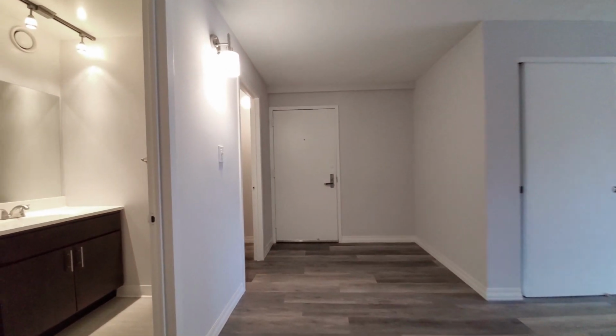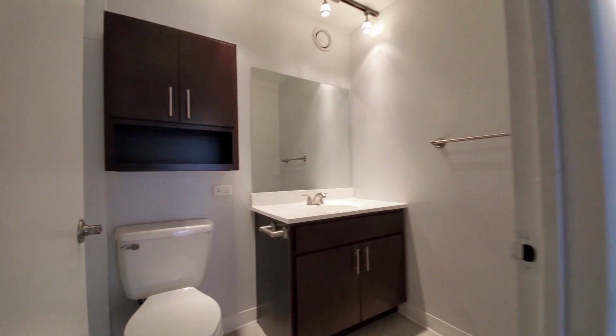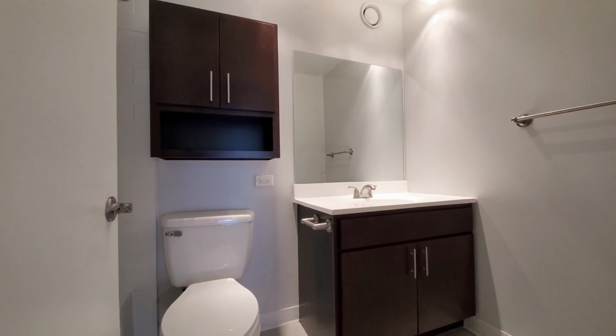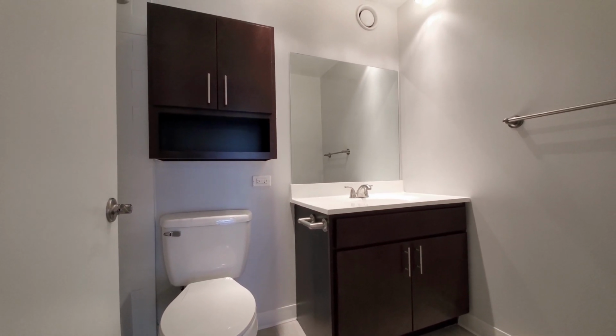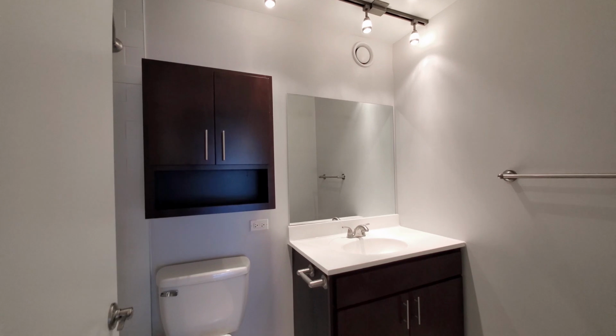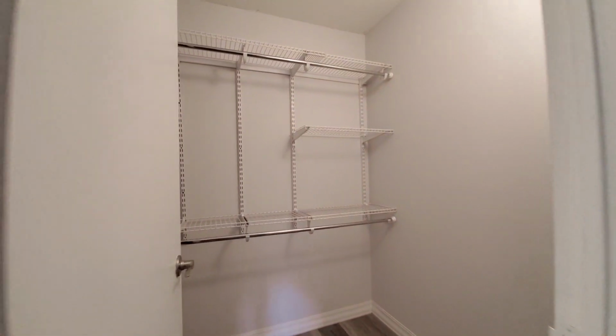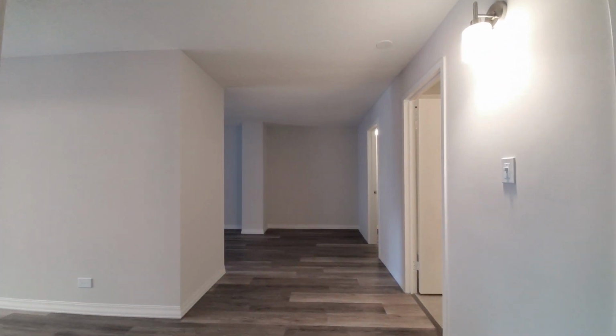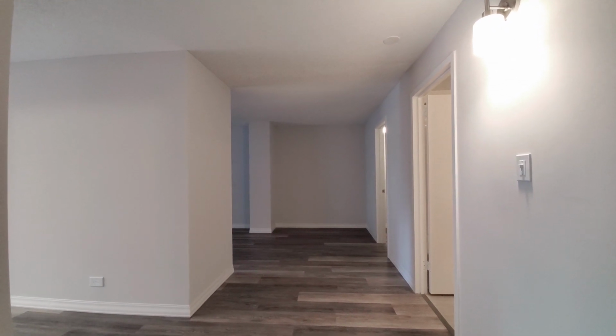Turning a look at the wide entry foyer. Bath, attractively updated, wall-mounted medicine cabinet, espresso-stained vanity, track lighting up above. Walk-in closet number 2 with organizers also. And turning to look at the extension of the sleeping space.